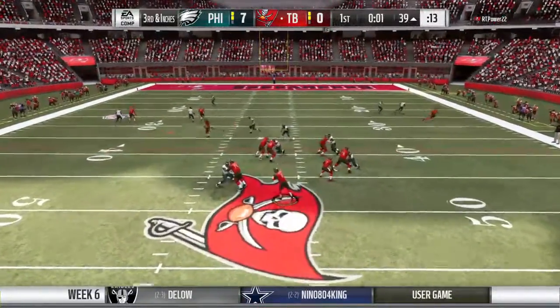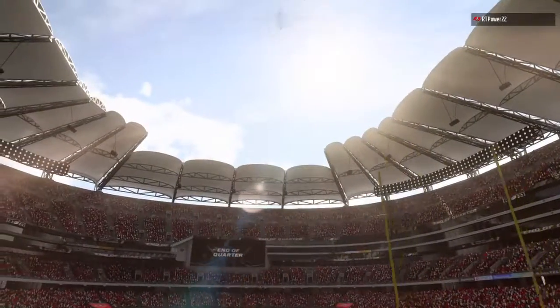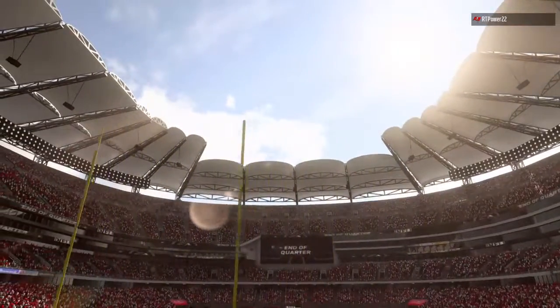From the gun, Winston. And he's got a man. It's the tight end, Howard, complete. And he's going to get this inside the 30.